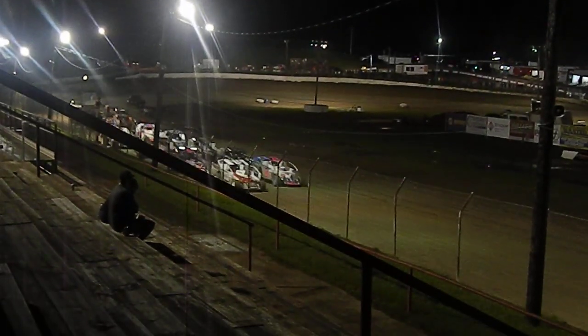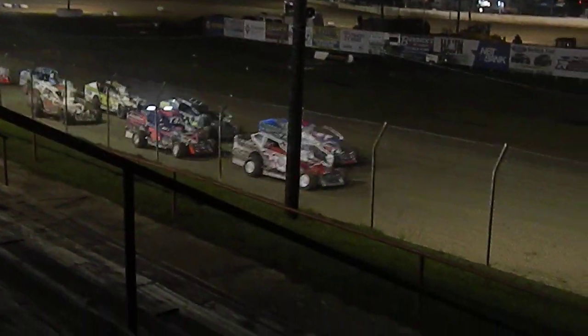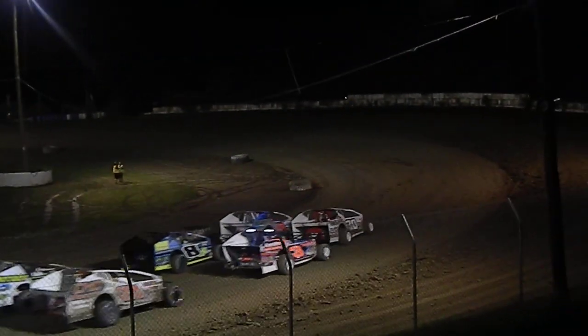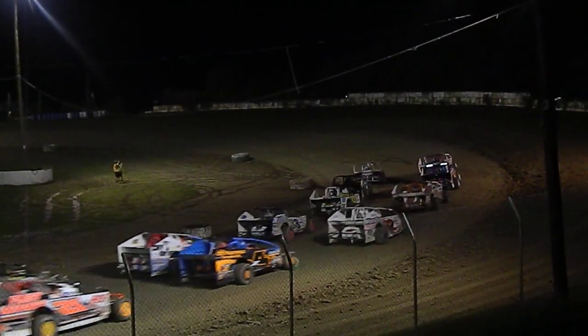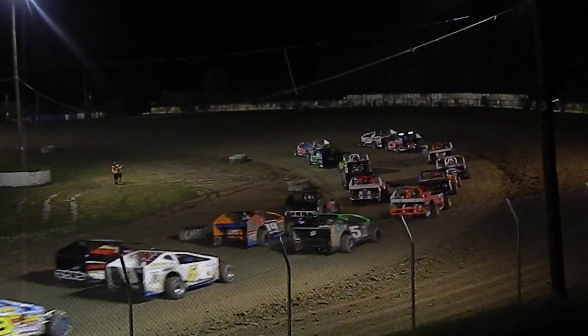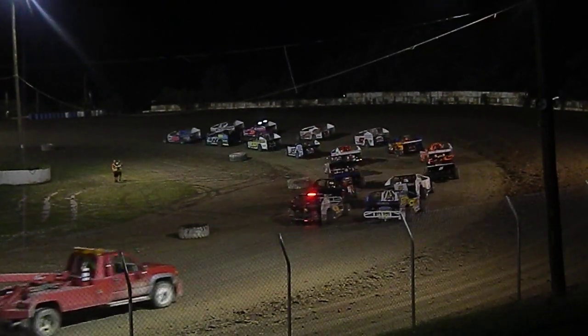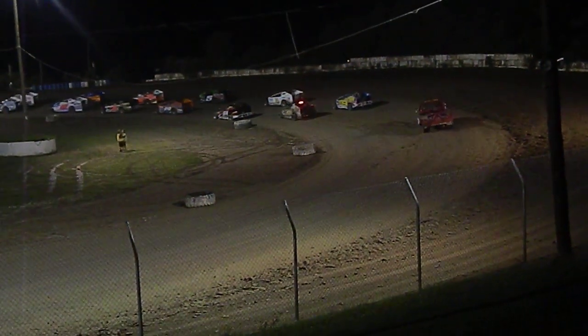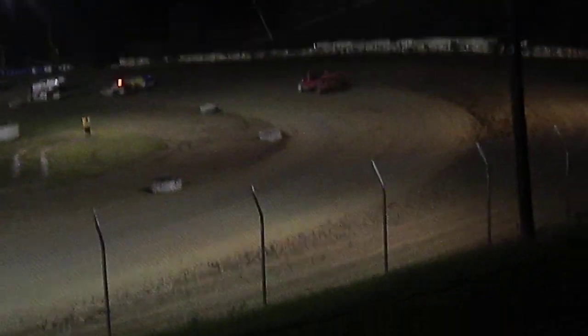White flag out to the field. 8 laps into this 25 feature event for the Dot Boots Sportsman. Then Rick Miller the last several laps ever since he took over the lead from the 30 of Mike Root. Then it's the 8 of Alan Fink and the 3 of Chris Mackey in row number 2. They've both moved up and lurking back in position number 5 inside of row number 3.